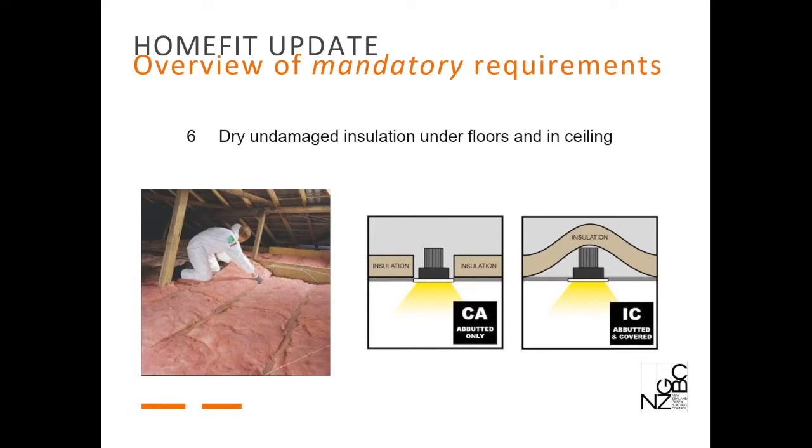Insulation is obviously a very key part of this, so dry, undamaged insulation under floors and in ceilings. Particularly with ceilings, we're conscious that downlights are a major source of heat loss, and so we're wanting to encourage and recognise the newer equipment that allows insulation to either abut the downlights or to in fact cover the downlights.